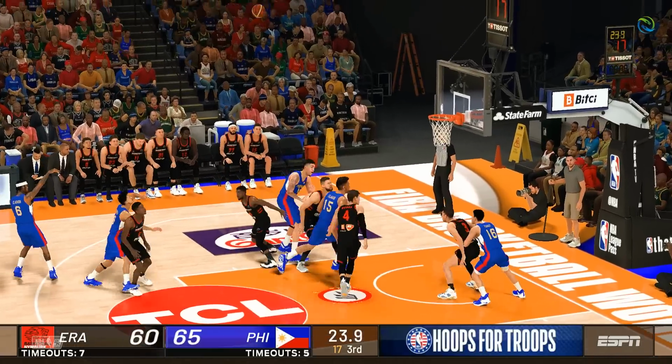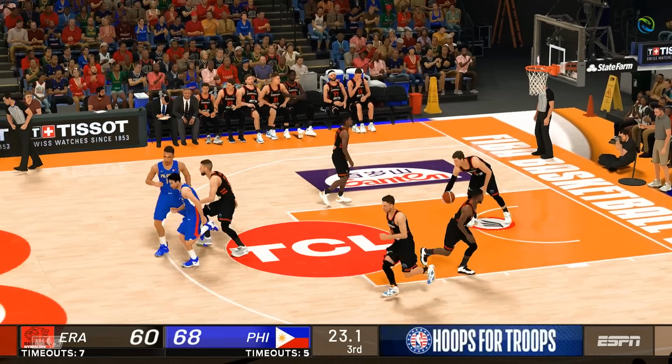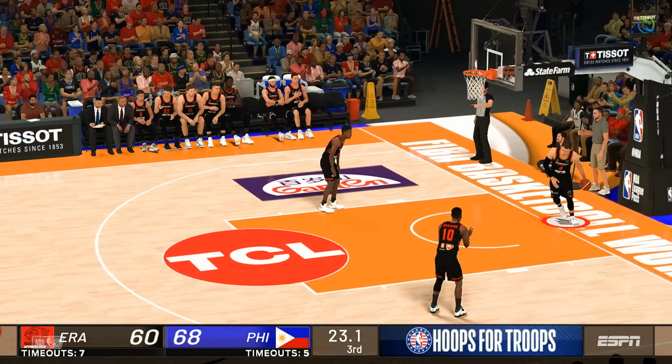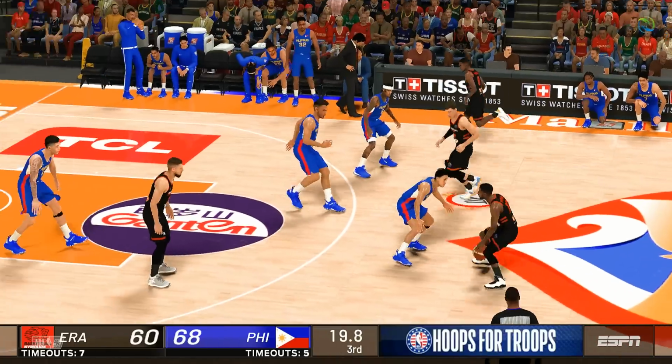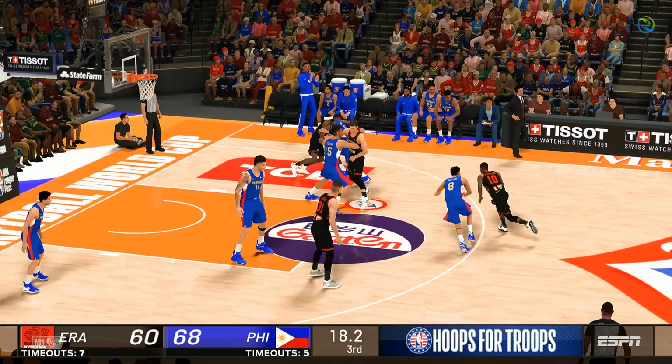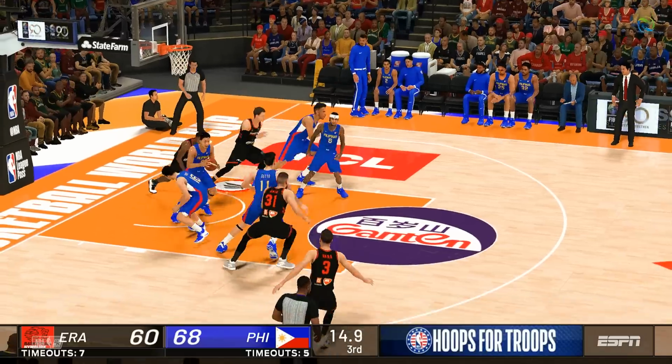Clarkson for three. Nailed from three-point land. Jordan Clarkson. Clarkson's got 5 points in the quarter. Well, the one thing about Clarkson, a little bit inconsistent from deep. So that's a welcome sight for his team. And there's the drive. Good D by Thompson.